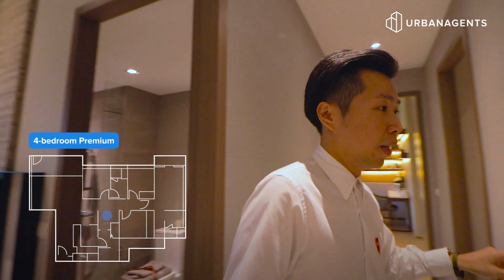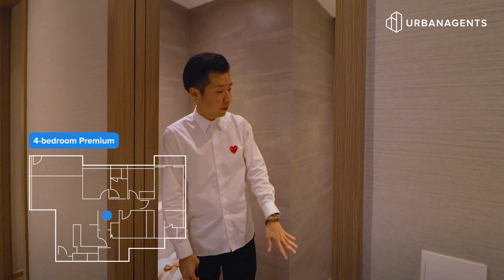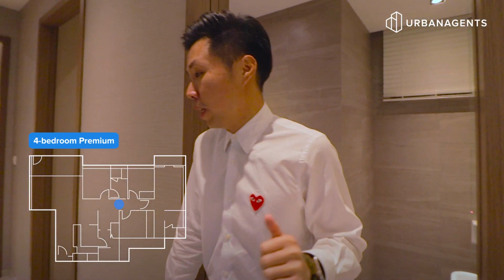So before I show you all the rooms, let me show you the common bath. The water closet, storage here at the bottom, the sink, the tap will be provided, shower head provided for you. Just install lighting and we are good to go.